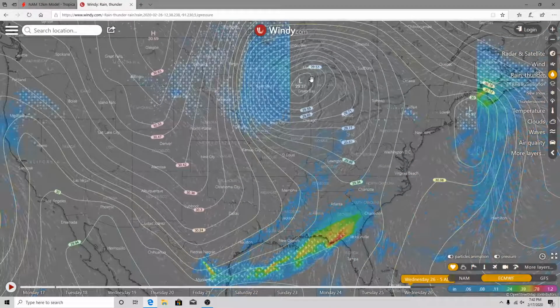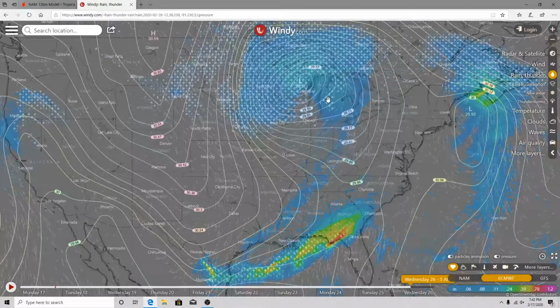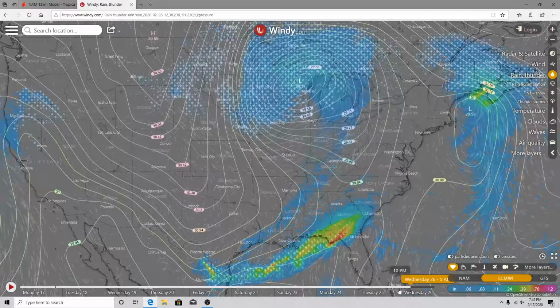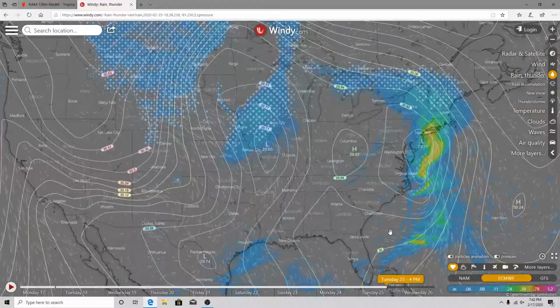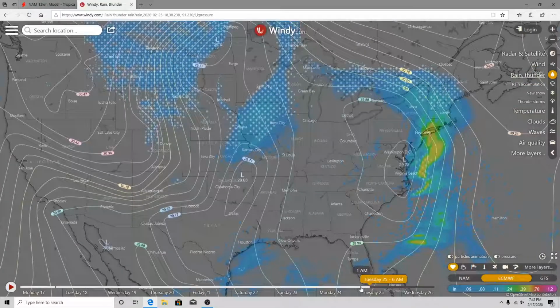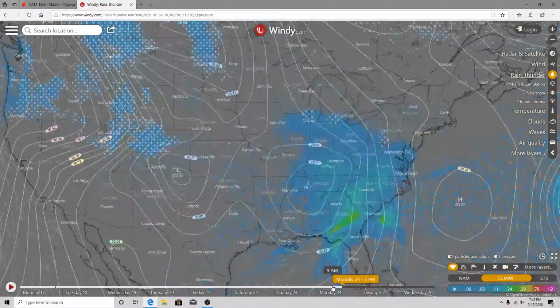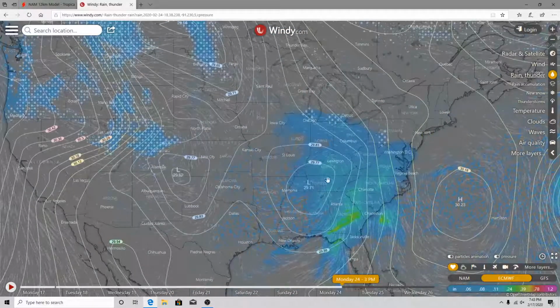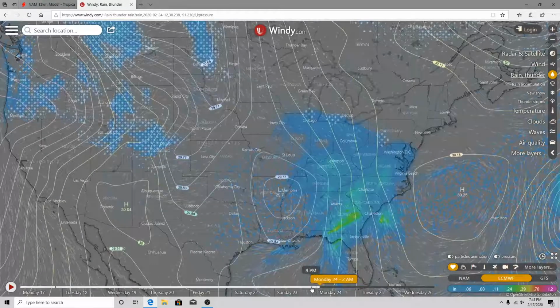But as you can see here, pretty much a bombing out system here. At least it's like one. But I think the best chance of severe weather, any concerns, would be this system right here, and that'll be across the deep south. And as you can see here, if we move back, it happens around Monday. It's not that strong of a system, but you can see there's some moisture in place.